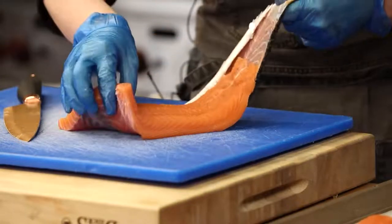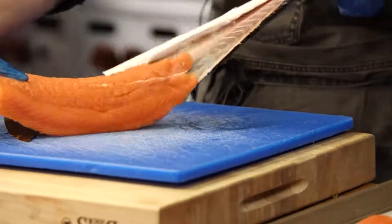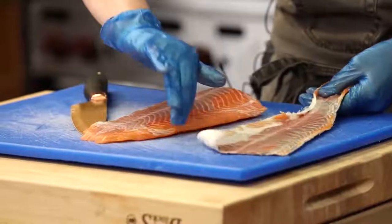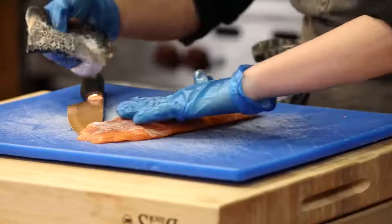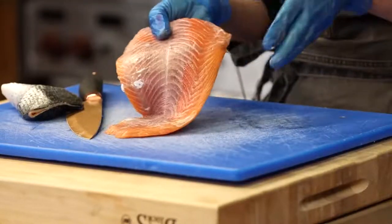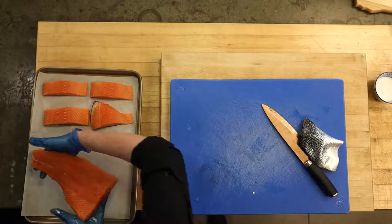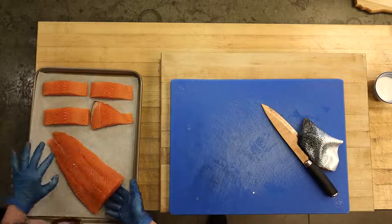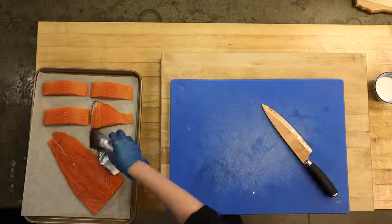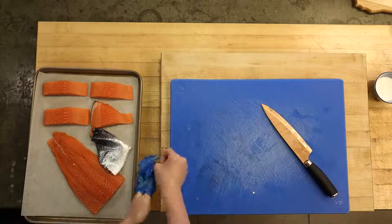And if we turn around, please look good. And look at that. We have a really good, minimal amount of flesh on the skin and a really beautiful skinned piece of salmon. This would be beautiful on the grill. You could leave it on the sheet pan and broil it. It's absolutely fantastic. All right, quick cleanup.